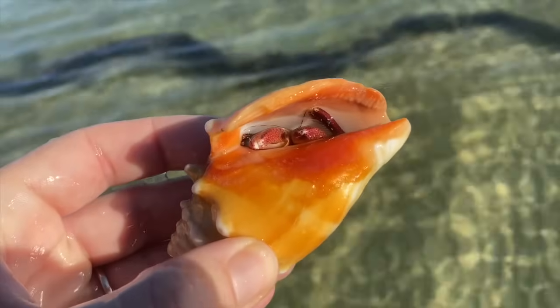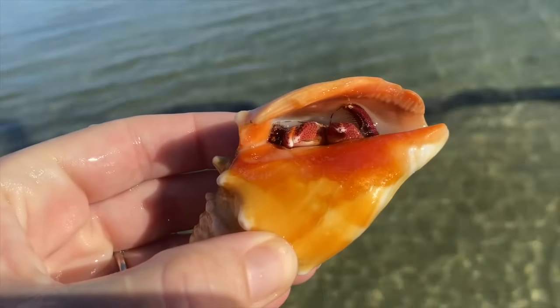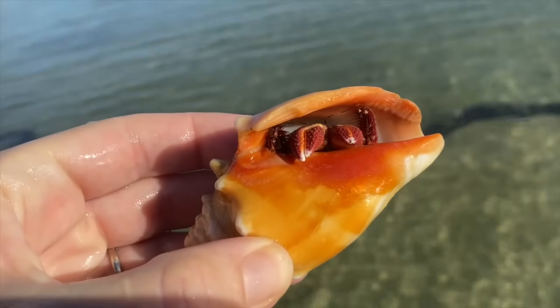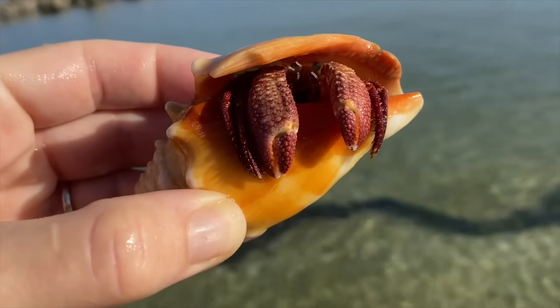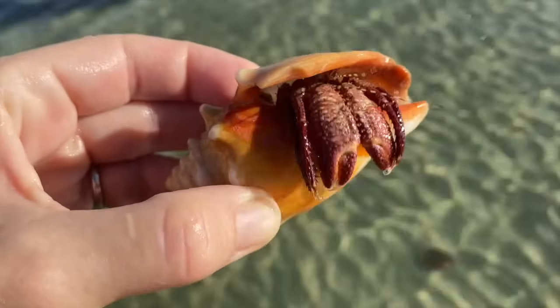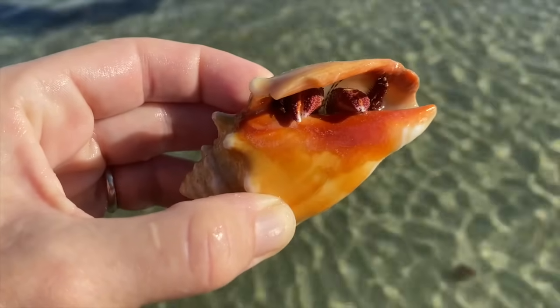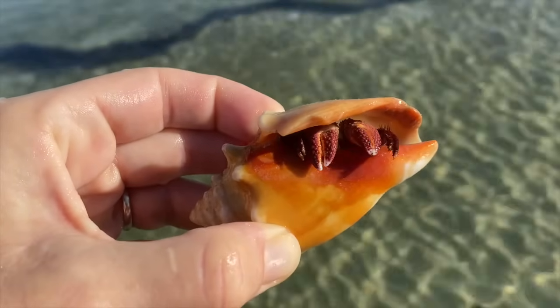We have a blue-eyed hermit crab. And I'm kind of hoping sometimes, well, most of the time they do this weird flicking thing. They kind of come out, and then they just pull right back in their shell. And this particular crab did it kind of over and over. It was kind of tormenting me, saying, all right, I'm going to come out and say hi. Nah, I changed my mind.